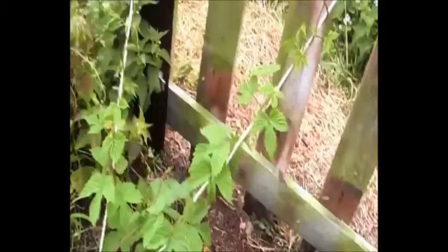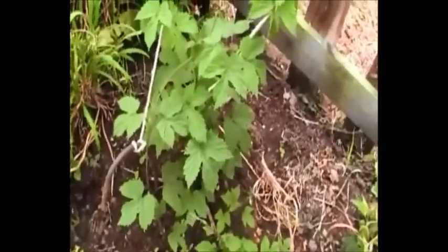And they're about 2 foot high now. And we've got these ones. And there's this one, which is coming up to near the fence. And the other one is growing. I'm going to run it down the fence that way.